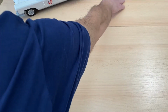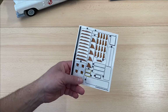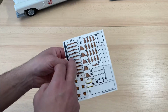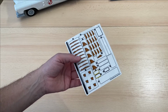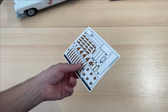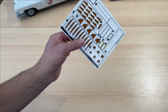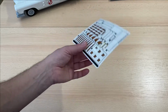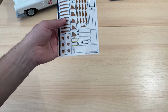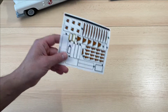Now, this is what we're talking about: this sticker sheet. Yes, I've used a few of the stickers, but when it came to the rust, I just couldn't bring myself to do it. If I had the space and the money, I'd buy a second one just to put the stickers on and do a comparison. Fair enough, but this is my one and only model. I will not be putting these on, but I've still got them if I ever change my mind. For me, it just wasn't going to happen.